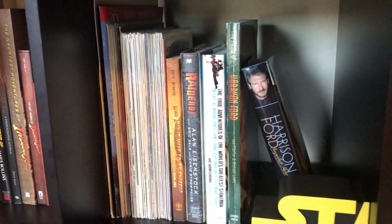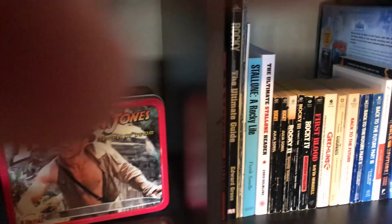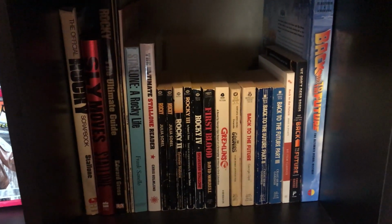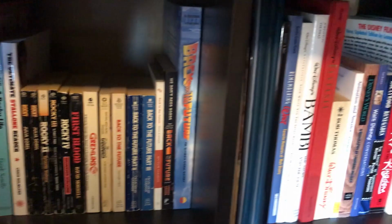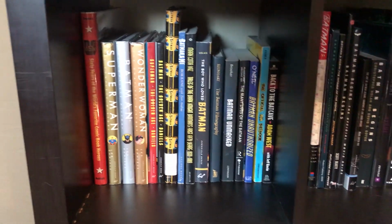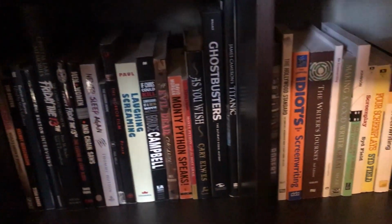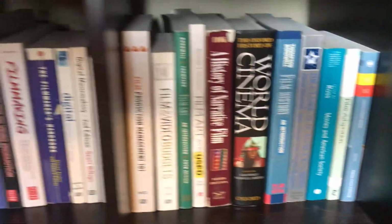Magazines, comics, Temple of Doom lunchbox. Had my finger over the lens. Sorry. Some other movies. Batman, DC superheroes. Star Trek. Screenwriting. And the bottom's all my filmmaking, film studies books.